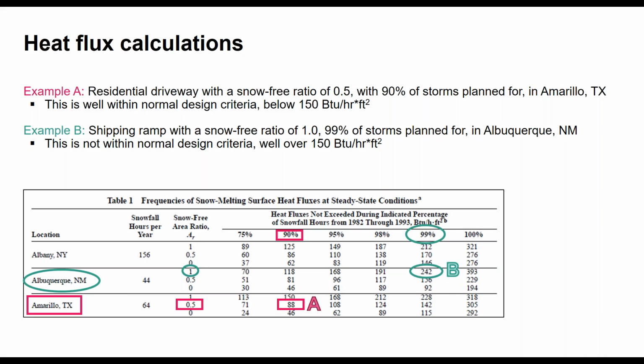What that means is that a 0 means that snow can completely blanket the surface and then will melt eventually. A 0.5 would be some snow will accumulate during a melting, and a snow-free area ratio of 1 means this is like a helipad. We can't ever have snow accumulate. So that's the first thing that you're looking at.